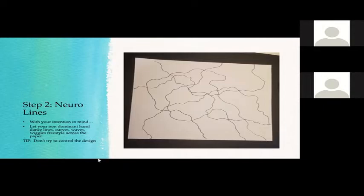And I'm going to have a little tip on how to be less intentional about that. So I'll show you that with the coin when I'm doing the demonstration. But the bottom line is, you're not trying to control the design. You're just letting it go wherever it makes sense in that very moment.